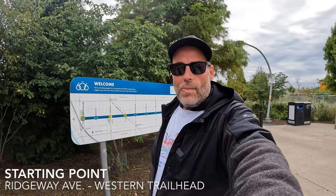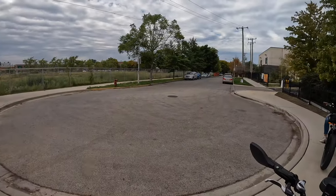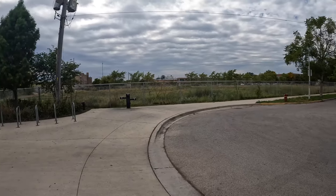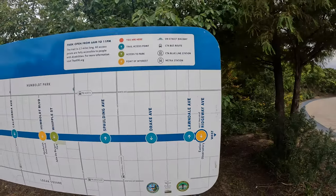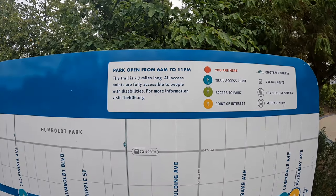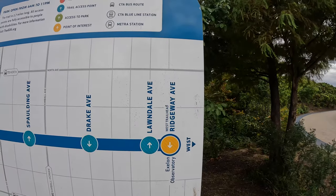Good afternoon, everybody. I am coming to you this afternoon from the city of Chicago, Illinois, right here on Ridgeway Avenue. This is where I'm going to begin the 606. So they have a map right here. Looks like it's 2.7 miles long. It's open from 6 in the morning till 11 p.m.